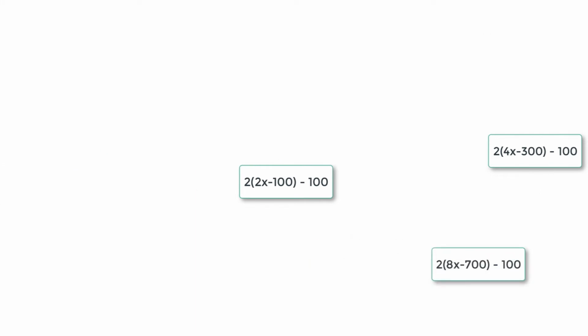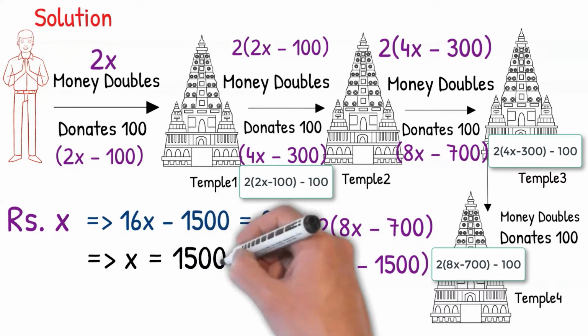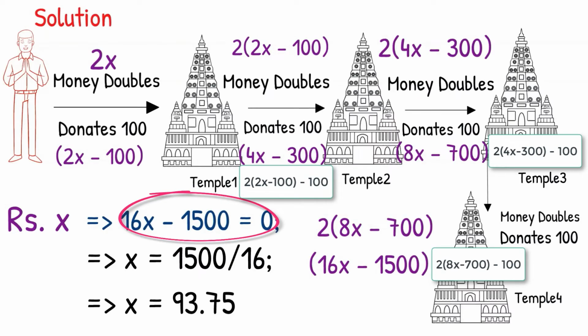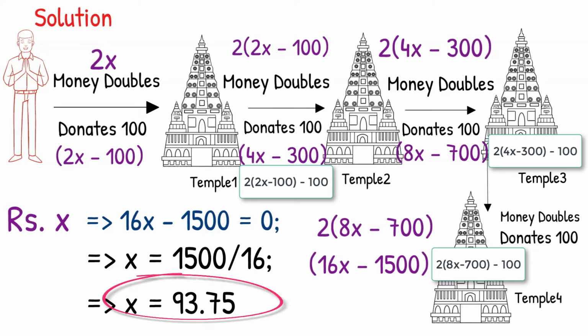According to the question, after his last visit, he completely runs out of money. Therefore, the equation is 16x minus 1500, which is the money left after the visit of the fourth temple, equals 0. After solving, the equation becomes x equals 1500 divided by 16, hence x is equal to 93.75. Hence the person had started his quest with rupees 93.75 in his pocket.